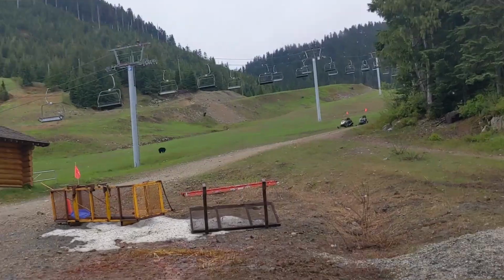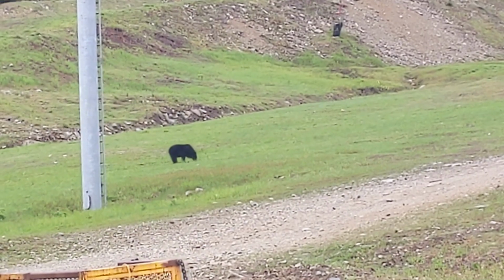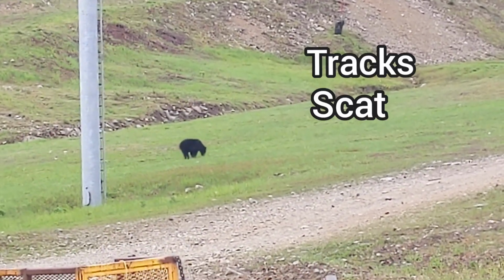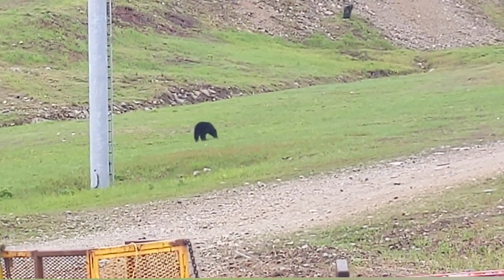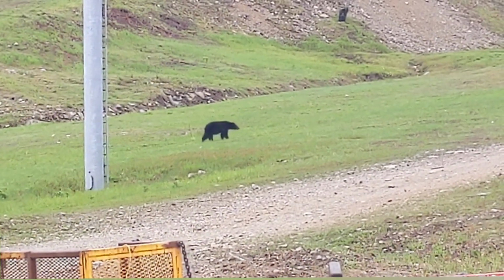First and foremost, awareness is key. Bears are wild animals, and encounters can happen. Keep your eyes peeled for signs like fresh tracks, scat, or overturned rocks. If you notice any, it's an indication that bears might be in the vicinity. And knowing how to react if you encounter a bear is super important.